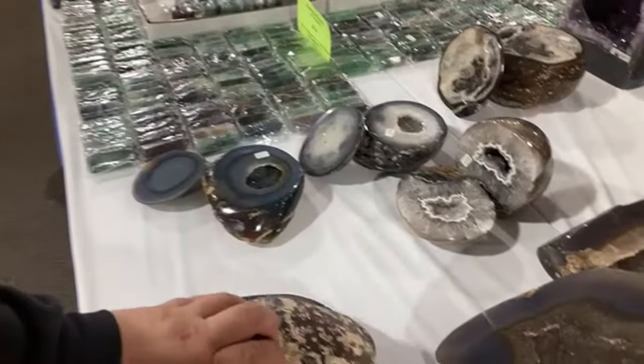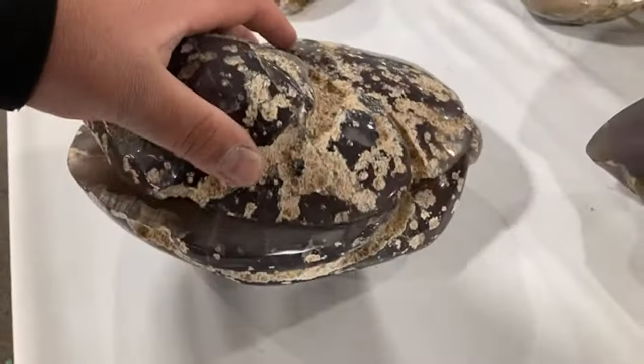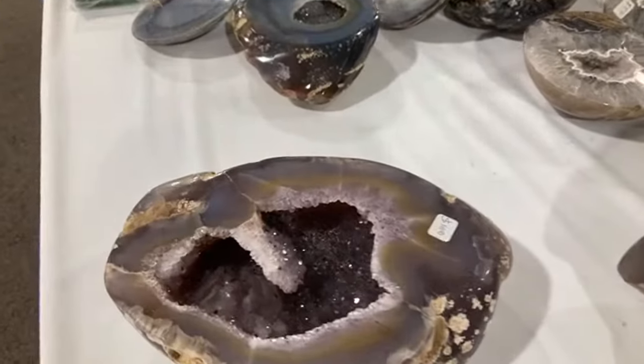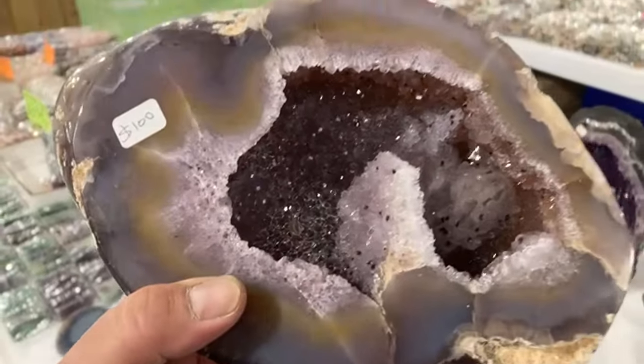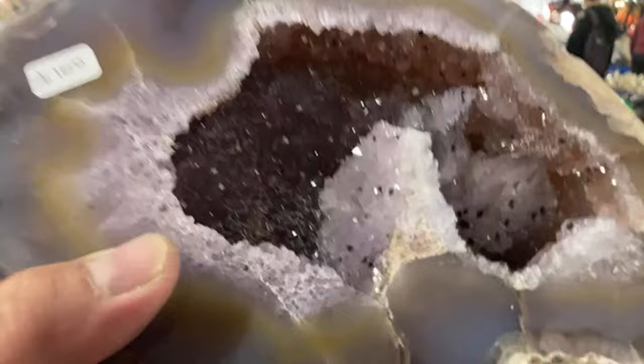It's a nice top. Yeah, this is the amethyst growing, you know, agates. This is only $100. That's cheap. You can't get a hotel in Tucson for $100. Yes. Tucson hotels, $280. Especially during the, you know, rock show.